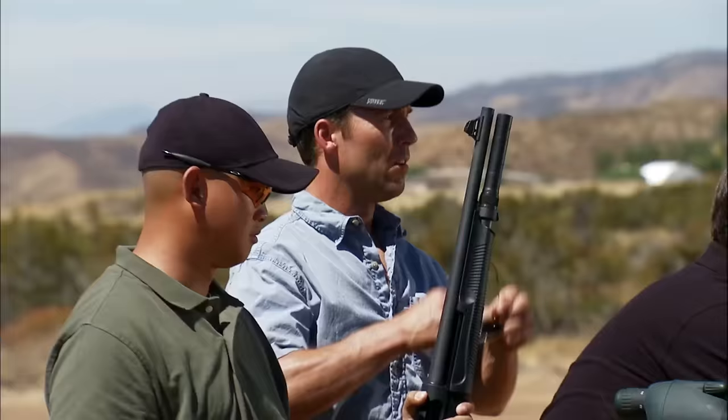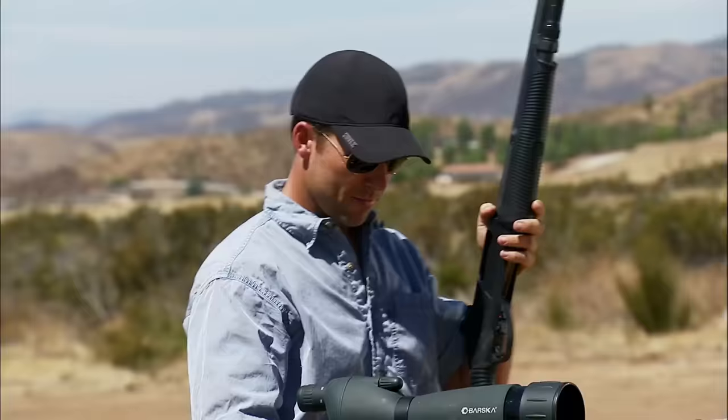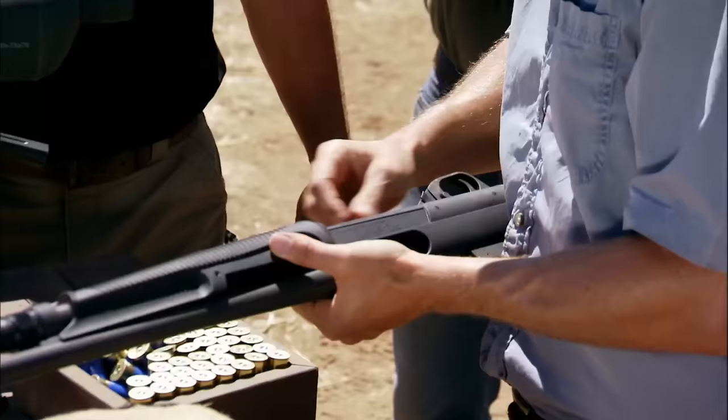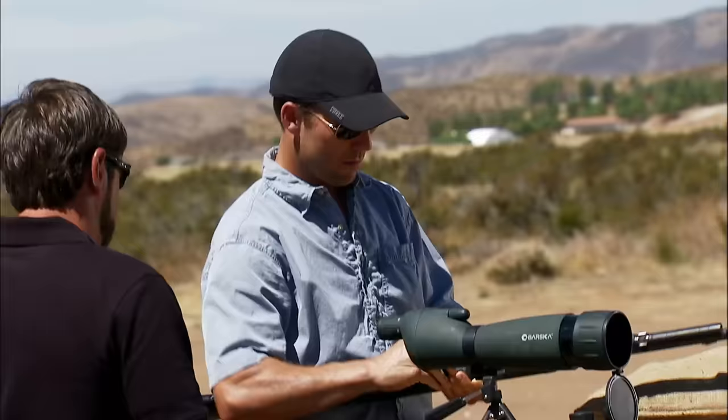The Nova was the only pump shotgun out of the three, and it's been a while since I've worked a pump. That's what I learned to bird hunt with when I was a kid. The Nova for me was shooting a tad bit high, so I had to get my front sight post down just a little bit. Okay. I just lined up the dots and put it in the middle. And it happened to hit, so that's what I used.